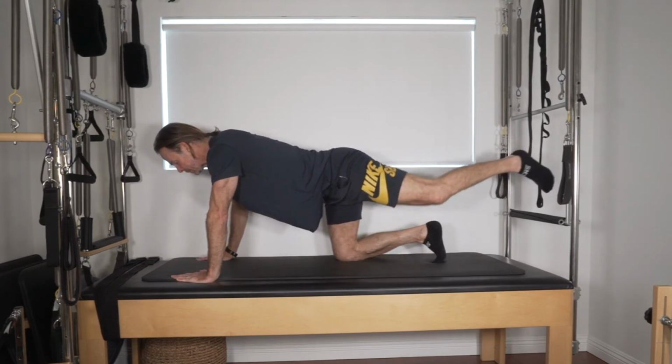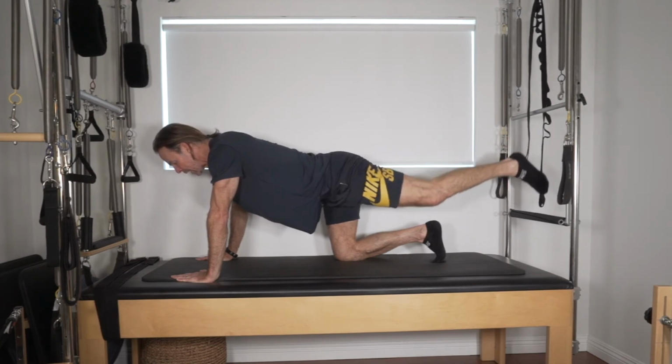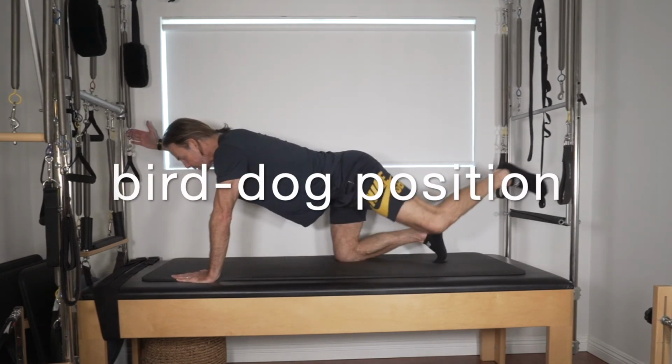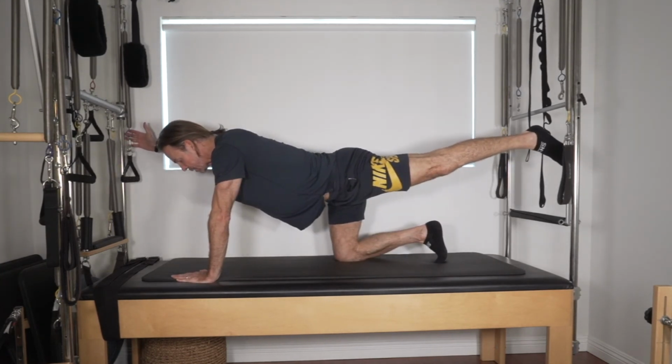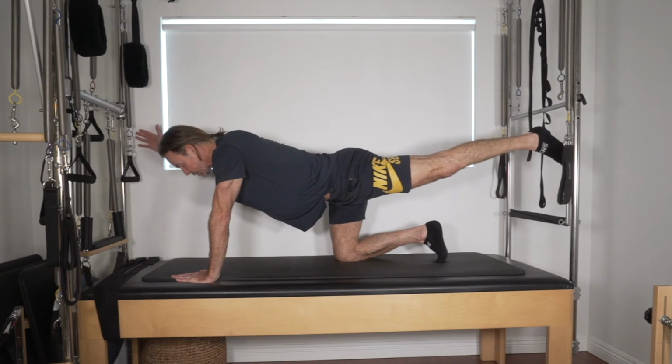Now let's do it again. Abs tight. 1, 2, 3, 4, 5. Then we're going to add a level of difficulty here. We're going to do right hand forward, left leg back. We're going to hit the glutes, your lower back, lumbar area, and also subscapular, right below your shoulder blade.